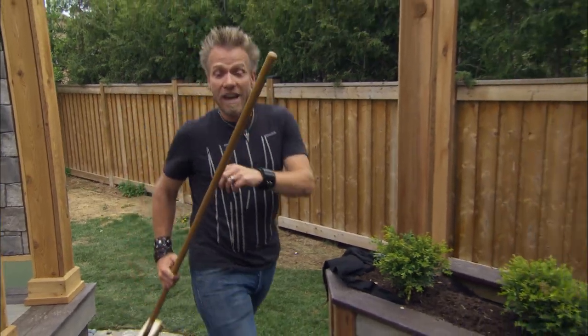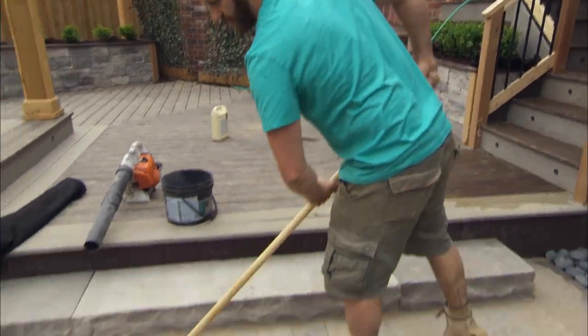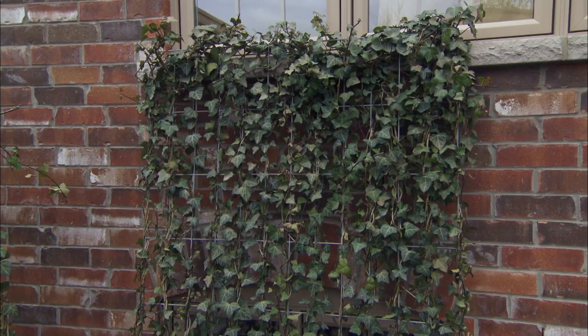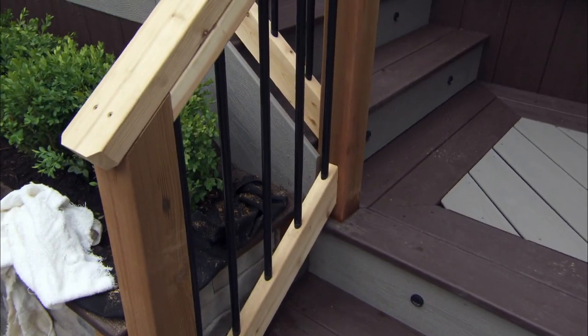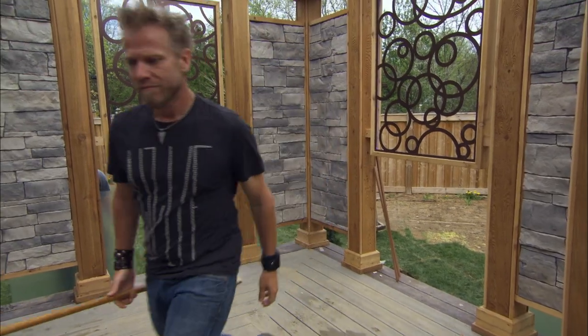All right, crazy final day, and we are just about done. We're cleaning the living daylights out of everything. Jeff's done an incredible job all around the perimeter of the deck, and soon the green screens are going to be going up, and I can't wait to see what that looks like. Heidi's going to be coming in soon to style everything, which is always fun. Upper level's done, barbecue is in place, the railings going down the stairs look really good. Lights are all in, they're looking absolutely bangarang, and soon it's going to be lit up like a Christmas tree.